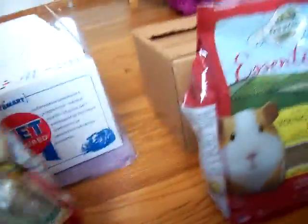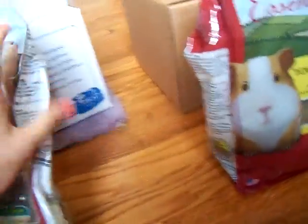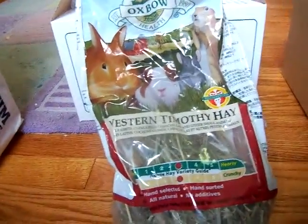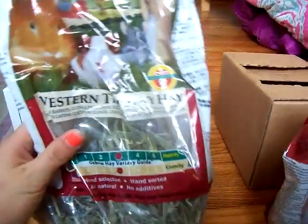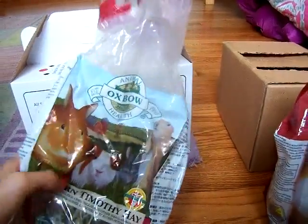A thing that you definitely need to have when you have a guinea pig is Timothy hay. Timothy hay is a kind of hay, and it's about 90% of their diet, so you kind of have to have it. It's greenish. And you have to give them a lot every single day. I'm almost out, and I've had them for maybe a week or a little bit longer.